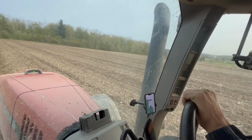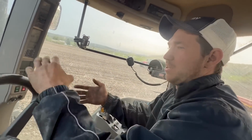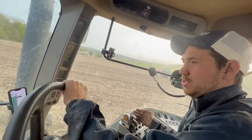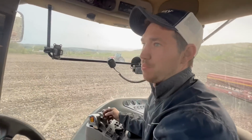For corn, this isn't good enough, really. But for oats, what we're doing is spreading fertilizer and stuff like that, it'll be fine. And especially for the price of it.